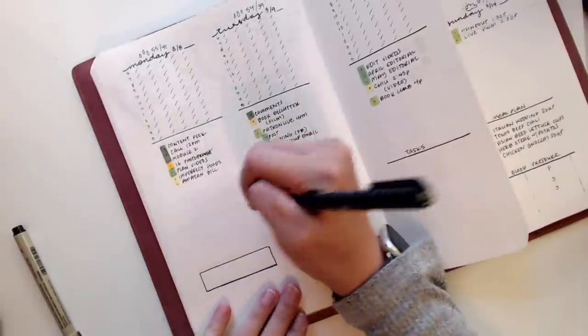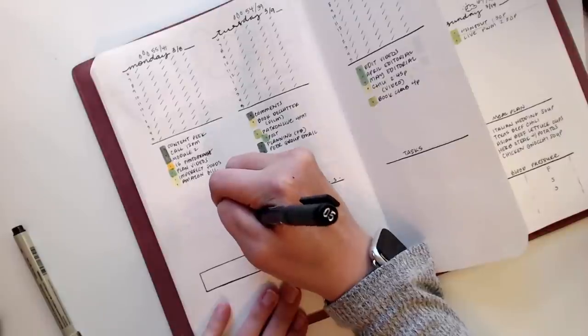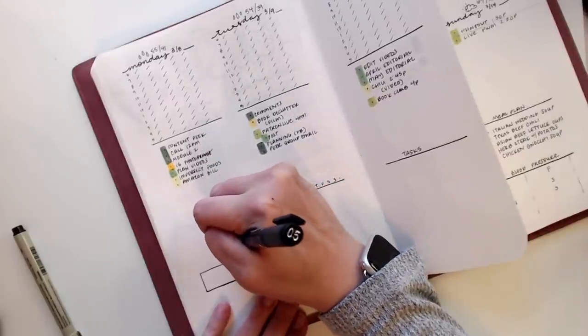Usually when I get the flu shot, I have a very painful arm reaction to it. Like my arm feels like it's going to fall off sort of a situation.